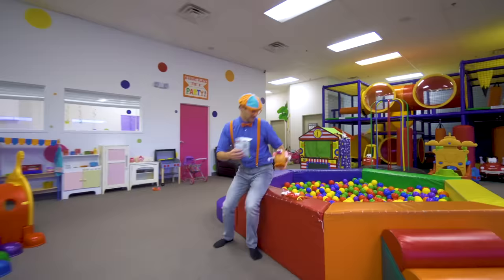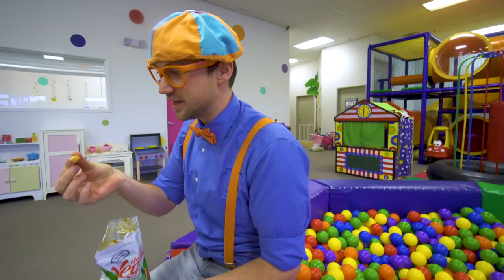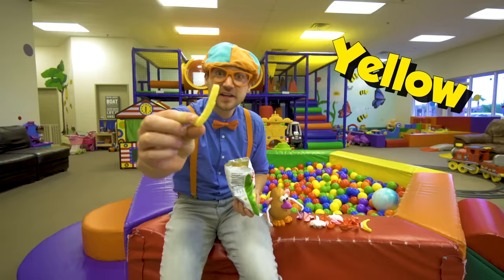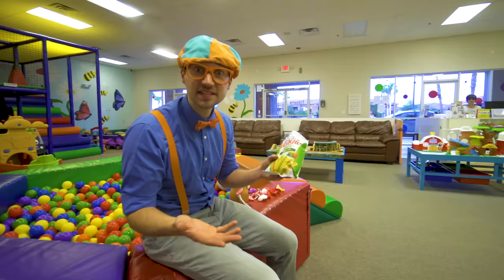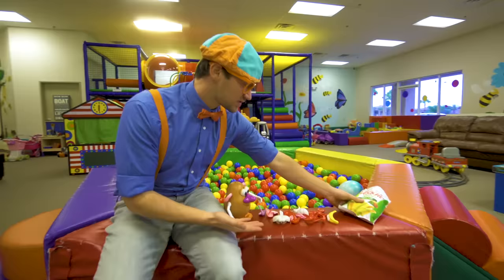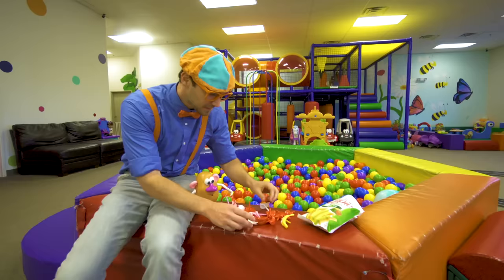Yum! To open it up. Ooh, yum, an orange veggie straw. Mmm. A yellow veggie straw. So tasty. Hey, have you ever wondered why we have mouths? Yeah. Look. Mouths right here. There's teeth, there's tongues, and there's lips.